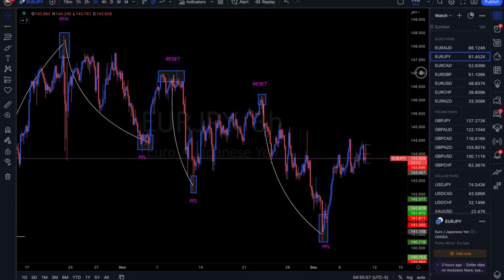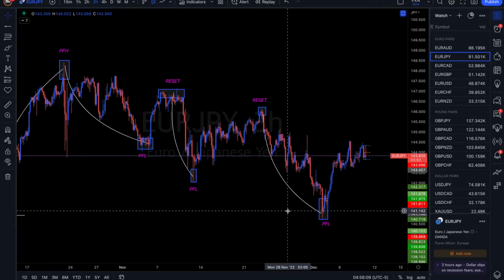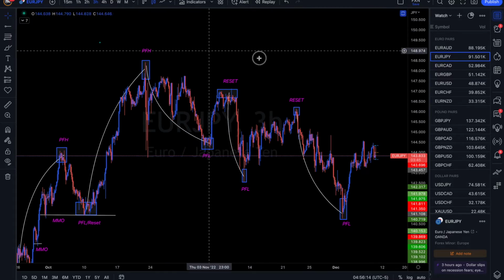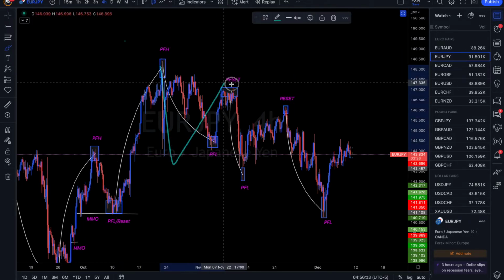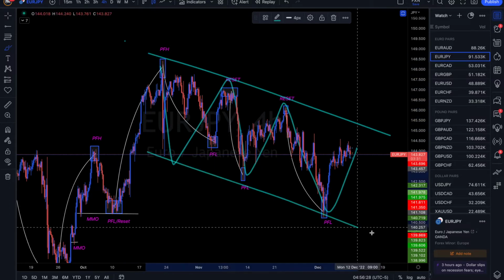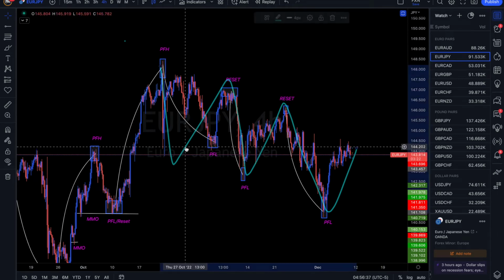So looking at Euro JPY, we can see here that we're coming off a brand new peak formation low. So we really should be looking, obviously, for more buy options. Now, if we take a look at this particular pair from a higher time frame, like a 4-hour time frame, what does this look like to you here? Does this look familiar at all? What does that look like? You see that? So with that context, you can see where this is going.